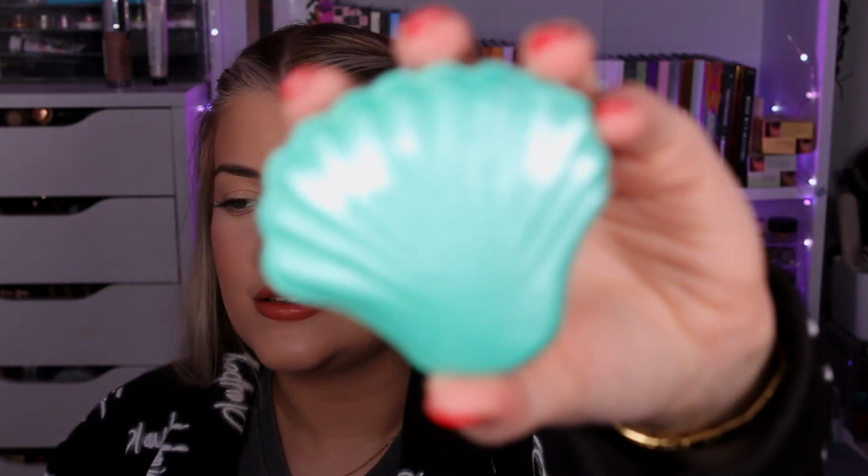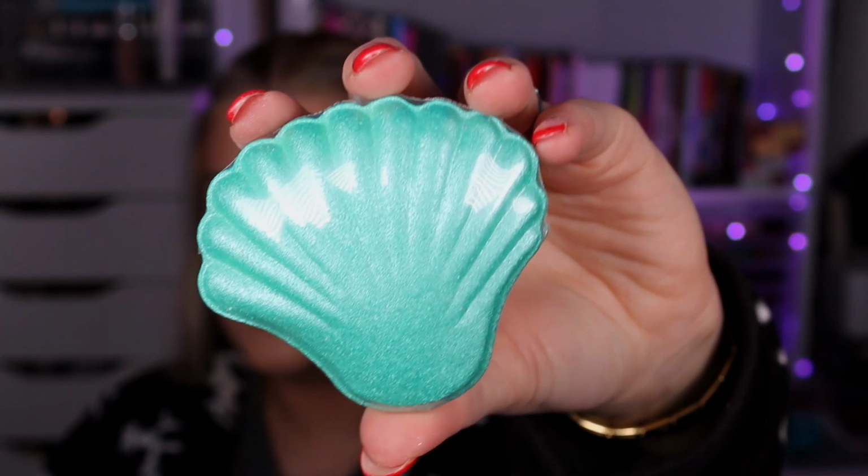And then last but not least, we have day number 12, which is a bigger one. Oh, and it's a little seashell, which is really cute. And this one looks like it has some shimmer in it as well, but not as intense as the other ones. Yeah, honestly, my sister would have absolutely loved this when she was younger. It definitely would have been something that my mum would have wanted to get her.